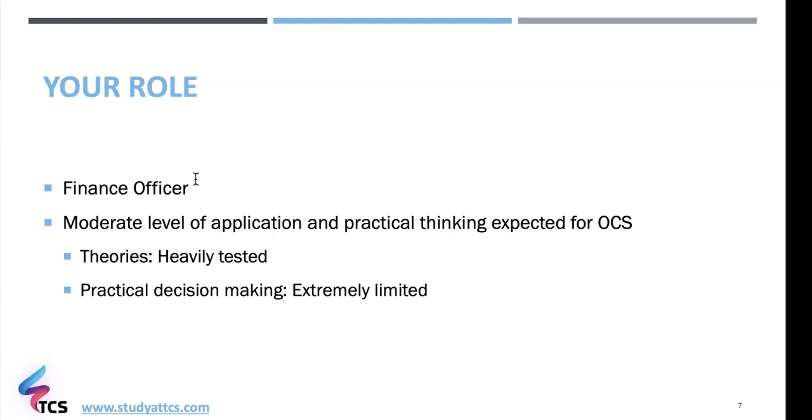your OCS exam. So as a finance officer, since you are at the lowest level of the organization, a moderate level of application will be tested, and application and practical thinking is expected for the OCS exam. Or in other terms, theories will be heavily tested because you are involved with the day-to-day running of the company. So as an individual who's involved with the day-to-day running of the company, or as an individual who's involved with implementing the decisions made at the strategic level, you need to know your theories when coming up with your suggestions.